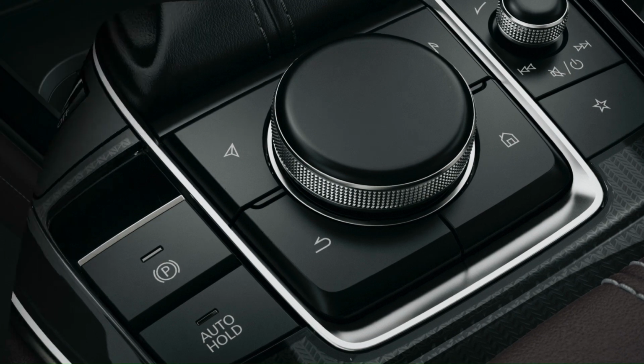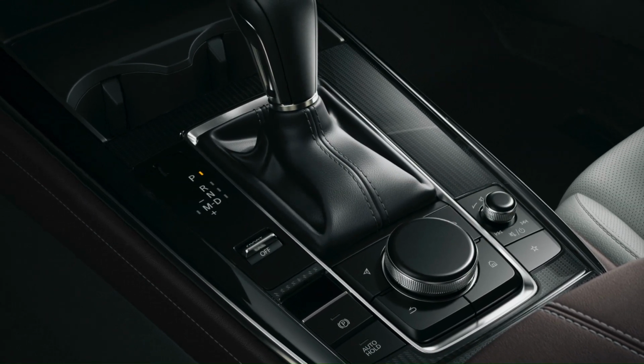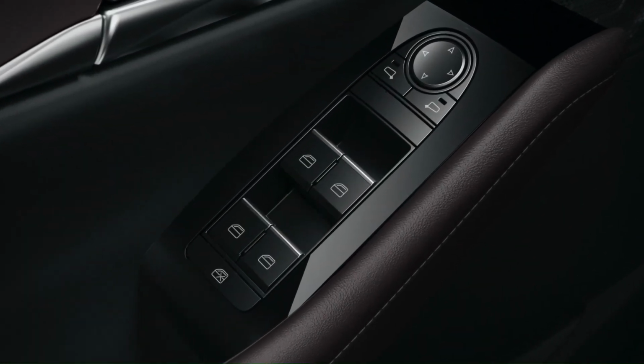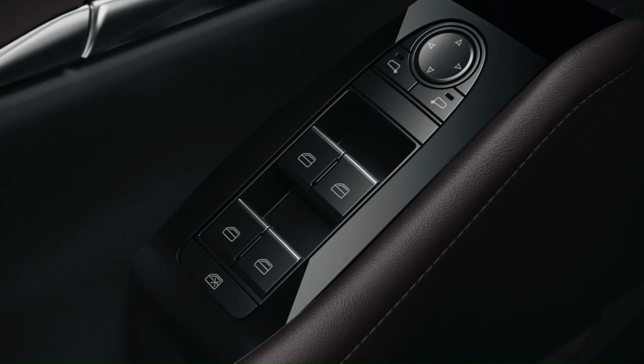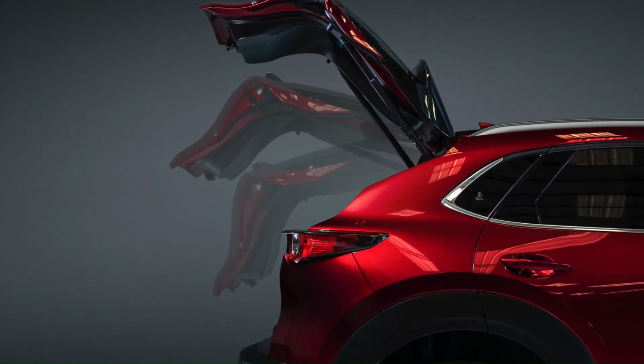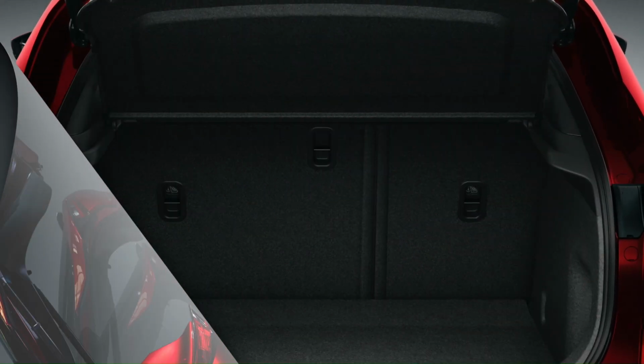What I liked? Plenty of power from this premium engine. The standard engine only has 191 horses, but it should be fine for most. It works well with that 6-speed automatic. Ride and handling? Well, it rides like a Mazda 3 sedan, which mechanically is the same as this CX-30.